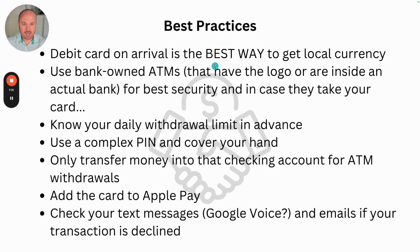So I'm in a lot of travel groups and people always say, well, how do I get local currency? How do I do it? And I've always said, listen, the best way to get the best rate is to just use your international debit card, one of those ones that I recommend, on arrival in the country. That's the best rate you're going to get.